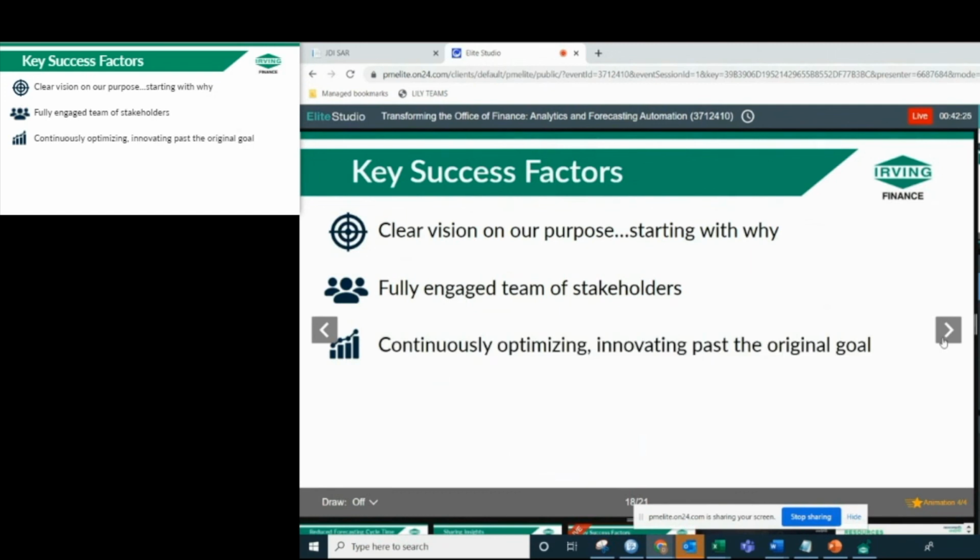And then we're always continuously optimizing our models. So we're always trying to innovate past our original goal. So the Woodlands model that I was mentioning earlier was at first just a standard TM1 model where they had inputs coming in to have a financial forecast coming out in financial statements. But then when that information system became available, it unlocked new opportunity. And we were able to say, okay, based off of where we were, we can now start innovating past that original goal and driving more value out of this tool and moving the organization further ahead.